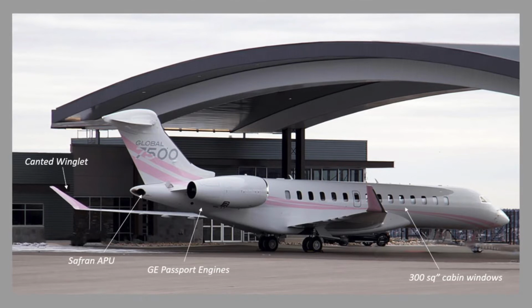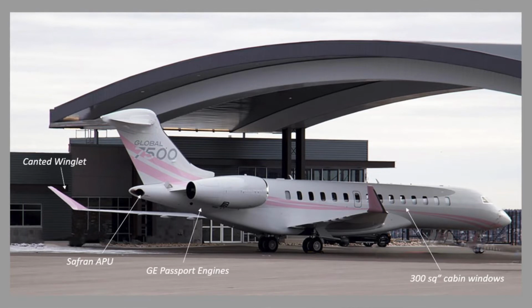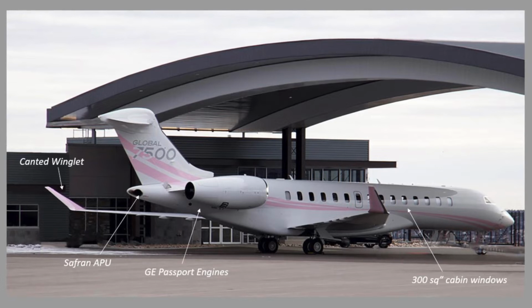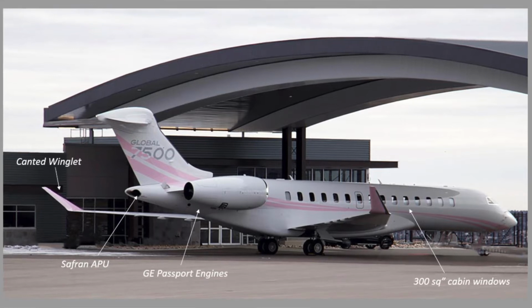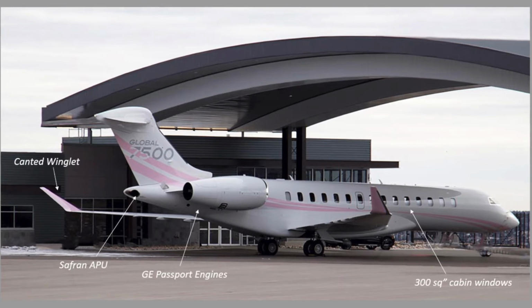A new, larger, lower drag wing, optimized for 0.85 Mach cruise, was specifically designed for the 7500 and incorporates canted winglets. Bombardier also opted for the more capable Safran APU that's full FADEC with a built-in health monitoring system and GE's Passport engines. Quite a departure from the Rolls-Royce BR710s that Bombardier has used for 25 years.